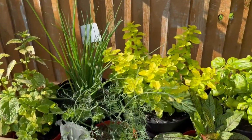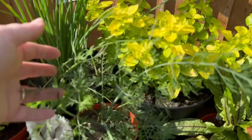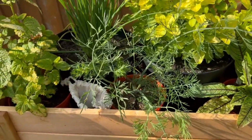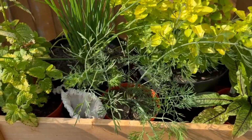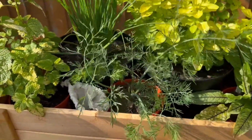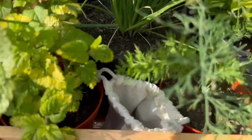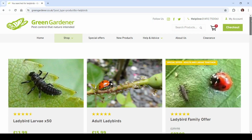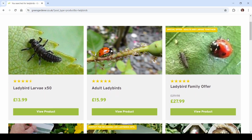This is another plant I bought at the village hall sale. It's a dill. It's doubled in size since I repotted it a week or two ago. And I have an aphid issue in my garden, so I was looking for chemical-free ways to sort that issue, and I came across ladybirds.